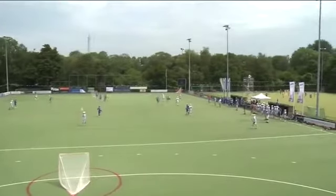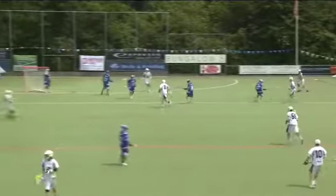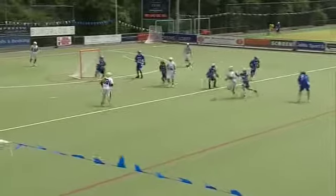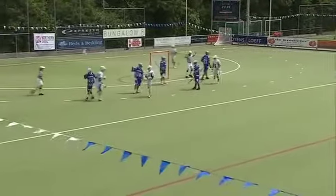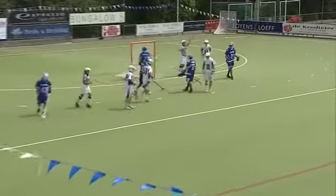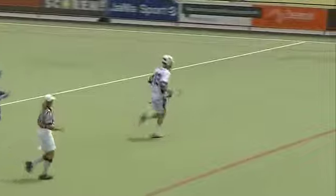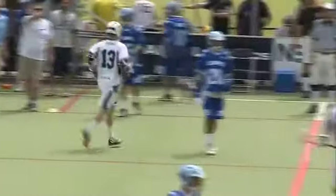Starting in goal for Scotland is Ian Boland. This is Jesse Fair, strong left-handed player, goes inside. That's his second and Scotland's second goal of the game. Great start for Scotland. Jesse Fair with another unassisted goal. It's Scotland 2, Israel 0.